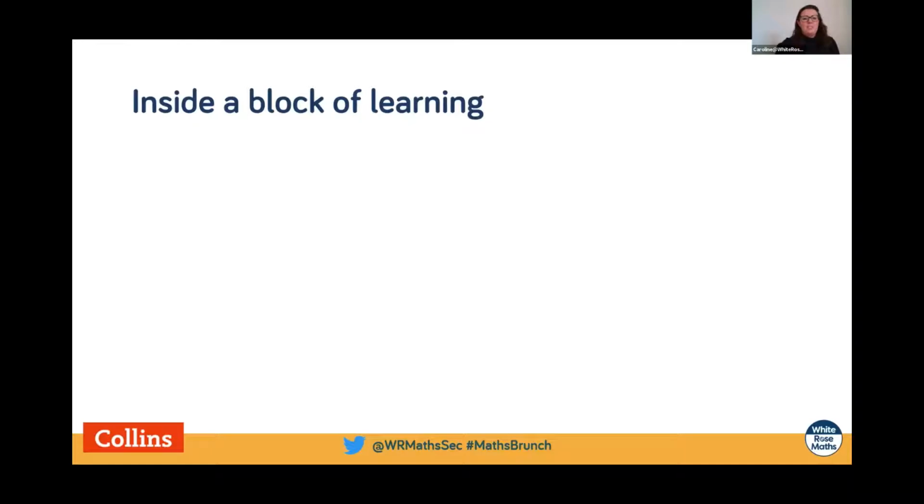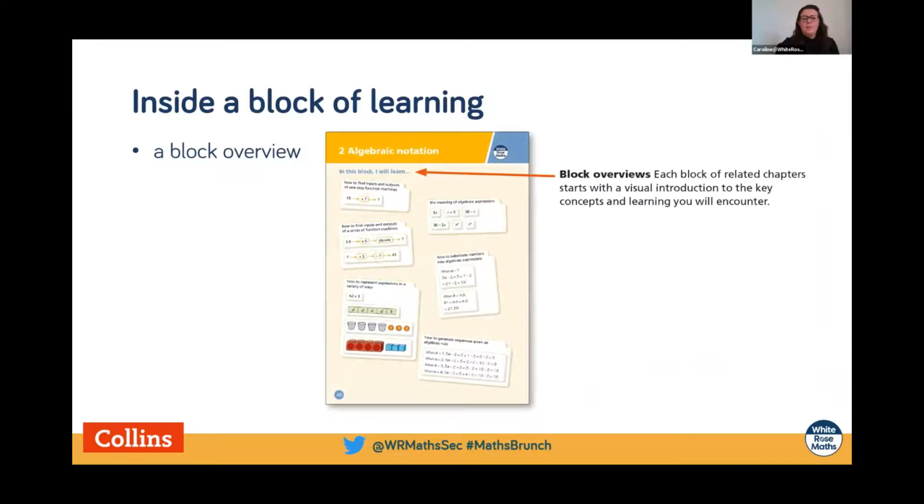So quickly, just inside a block of learning, what you get. So first of all, there'll be a block overview. This is a visual representation of what students are going to learn in that block. And at a glance, it helps teachers see which concrete manipulatives or models might be used in this block as well. So it's a nice quick visual.